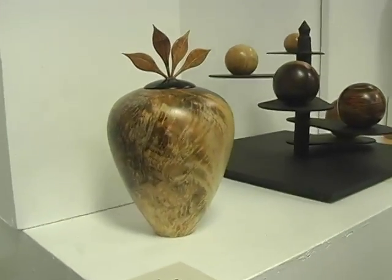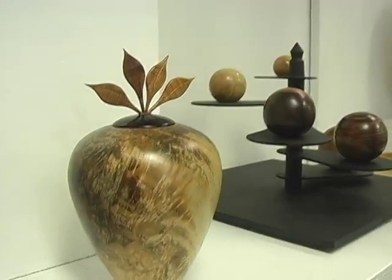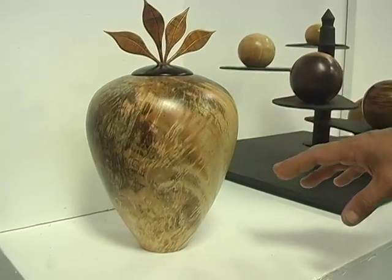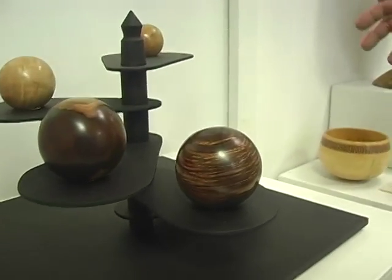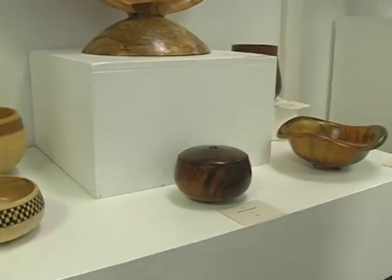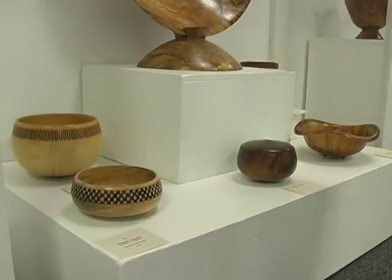We have some nice pieces with finials on the top. These are koa finials made in the shape of leaves, obviously. Beautiful figured mango, nice curl on that. And spheres are very difficult to make. They don't look like they would be. Here's a nice collection of some calabashes here. Some nice decorations around the rim.